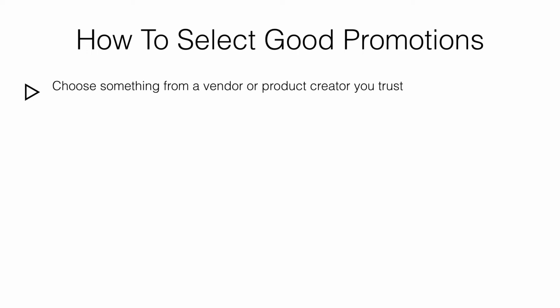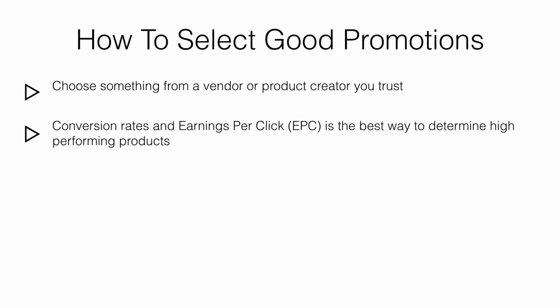Now, conversion rates and EPCs, or earnings per click, is the best way to determine how well the product is performing currently or has performed in the past. Now, these metrics will help you determine if the product is worth spending the time to create a proper promotion or not. When looking at products to promote inside JVZoo, for example, these metrics are available inside the affiliate section.